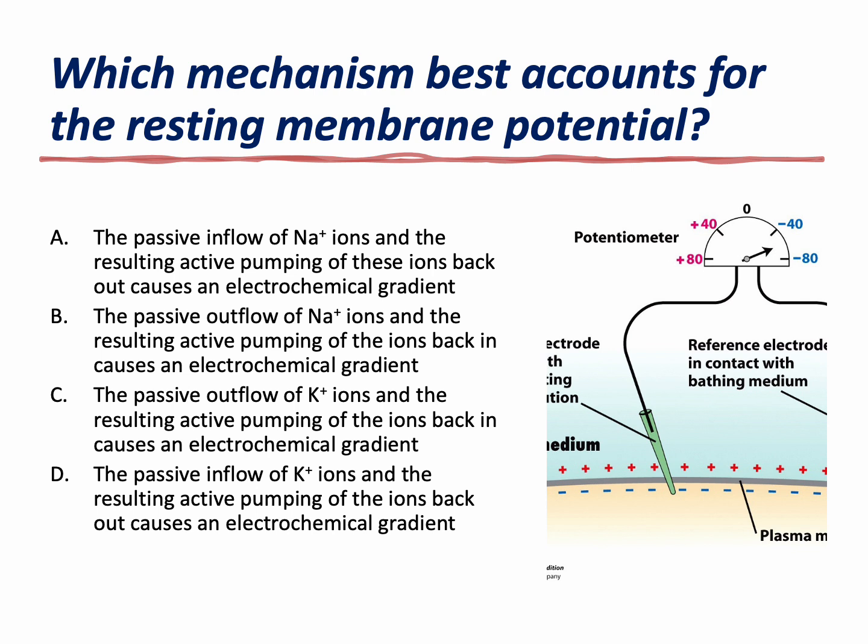The passive outflow of potassium ions and the active pumping of ions back in creates the electrochemical gradient that is necessary. So, pretty long-winded answer, but very important. Resting membrane potential, shout out to all the ions out there.